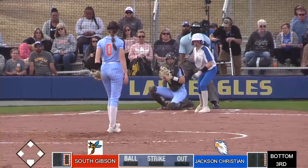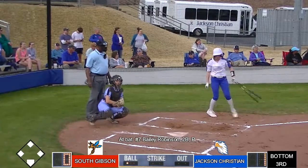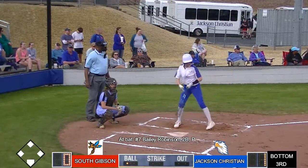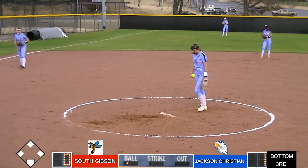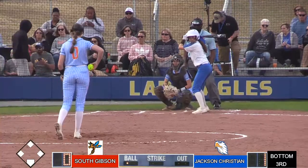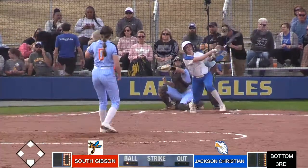Here's the pitch, goes high. Whittemore, good pitcher for the South Gibson team that comes from Medina, Tennessee. They have a 13-3, I believe, was the score of victory over Jackson Christian. We have only two losses, and that's one of our two losses on the season.